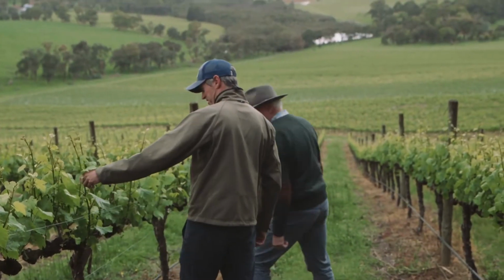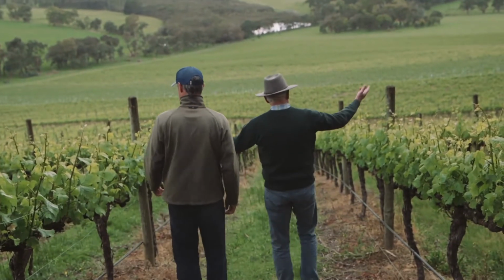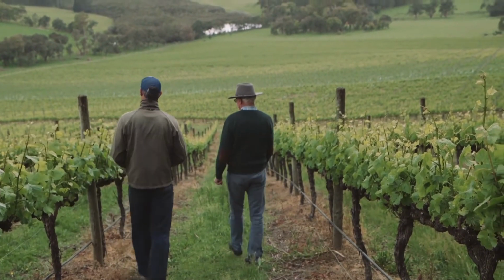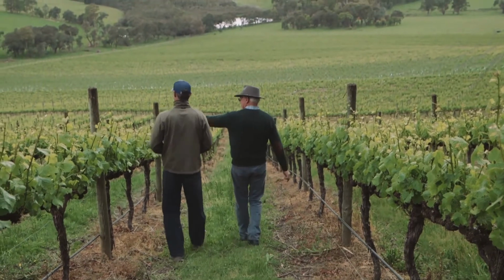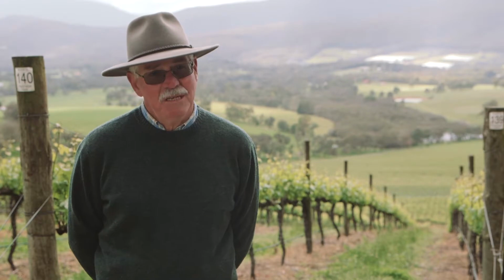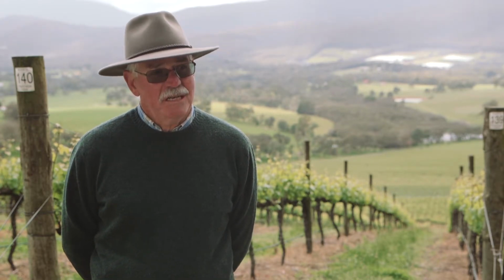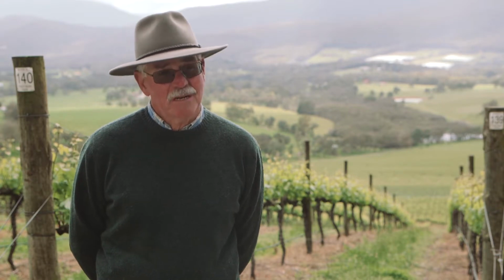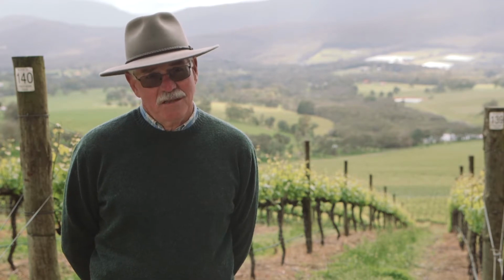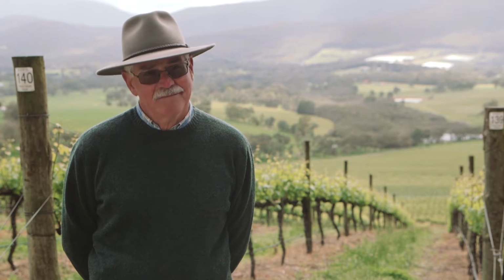Phylloxera is moving. It is moving through regions, and unexpectedly, it is moving far quicker than people have expected it to move. And I think it is very much a kindly reminder to everybody that we need to be aware, we need to do everything possible to slow this down. Yes, it is going to happen at some time, but while we can grow our vines on our own roots and get the quality of fruit we want, we have to work hard to maintain that.